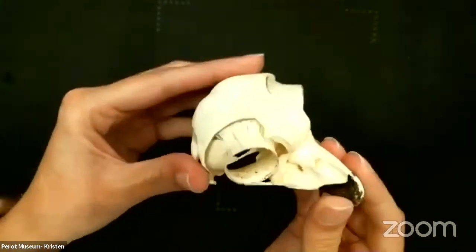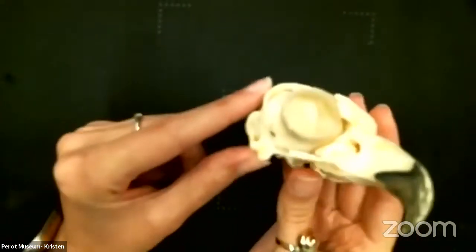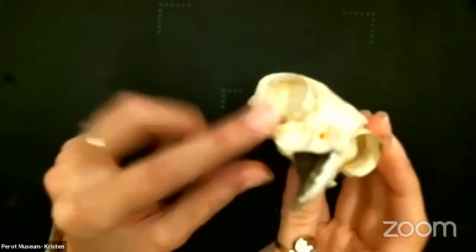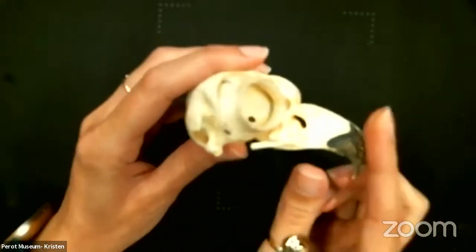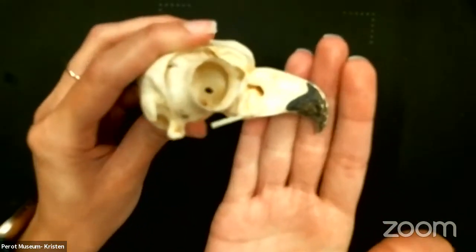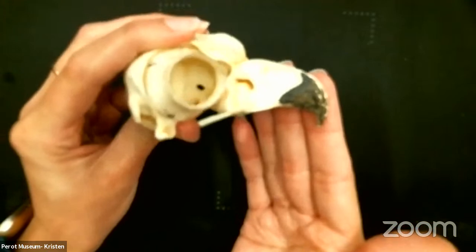So if we look at their skull, I told you their eyeballs are really large. If we look at the entire skull, their eyeballs are actually a pretty good portion. And then the other thing I noticed is the curved beak now that I'm looking at their skull. That curved beak is going to help him tear the meat and the fur off of the bones of these animals. And sometimes they'll get little tiny bones in there too.